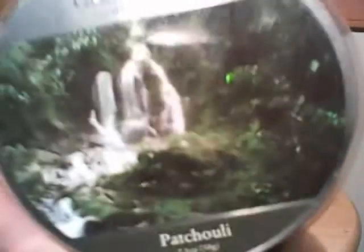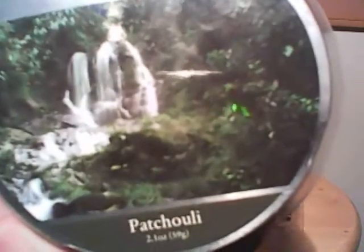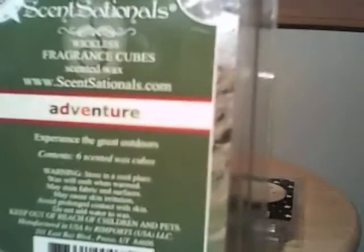Patchouli here by Goose Creek. I melt this scent quite a bit. I love this. It's a very strong, very mossy, wet, mossy patchouli. Okay, then I have an older scent by ScentSationals here called Adventure. Now it says Experience the Great Outdoors. Love this.